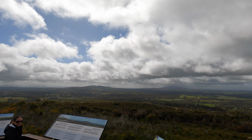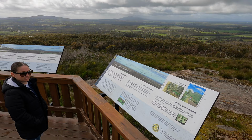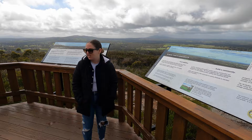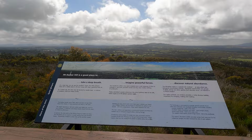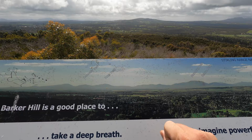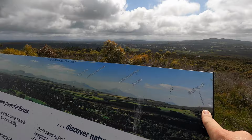Which on a clear day, that'll look pretty good, wouldn't it? The mountain ranges in the background. Mm-hmm. I definitely feel like these should have come down, because they're blocking the view a bit. They are for you. And for you, you just stood up there. But loads of information, even on what the different mountains are. Bluff Knoll. Tiny. We climbed that. My legs are feeling it.